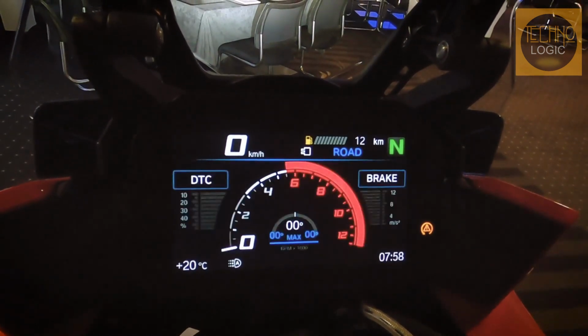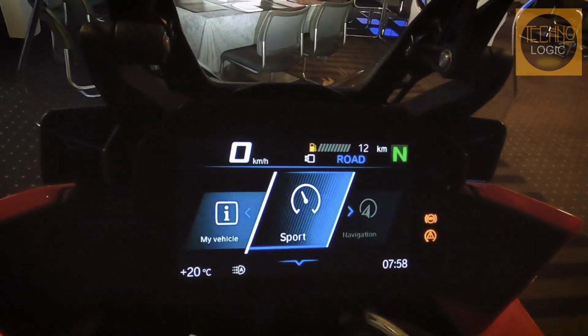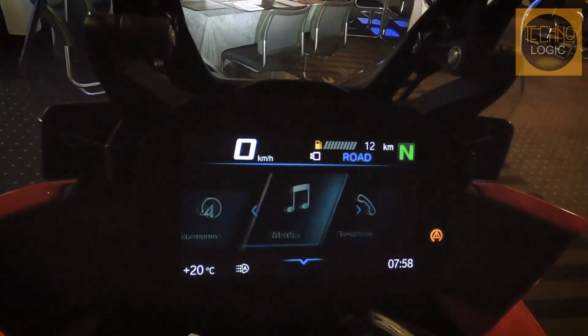Speaking of navigation, BMW left the GPS mount on top of the screen, and it's just taking up space. It's time for the mount to go, and smartphone connectivity to take over.